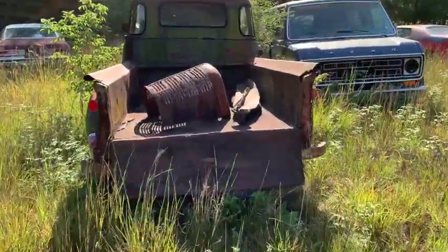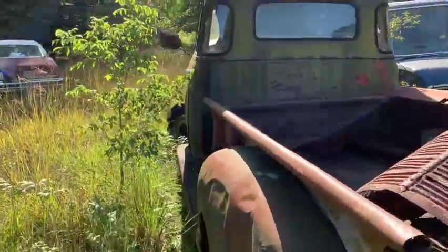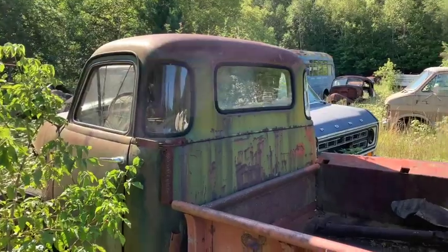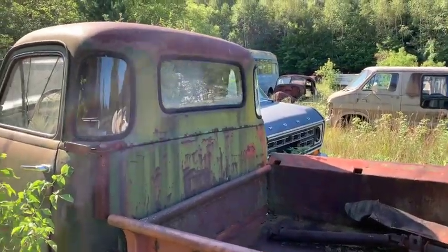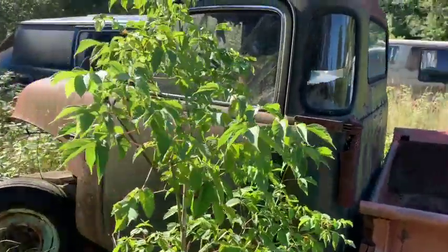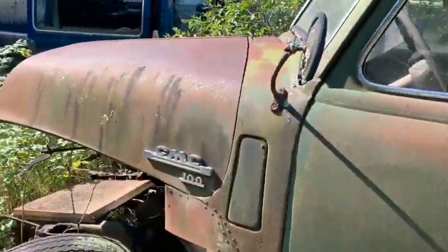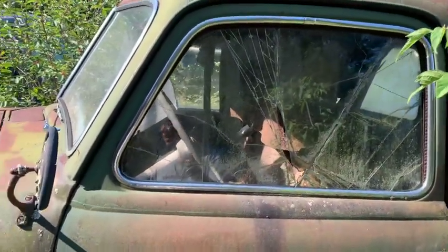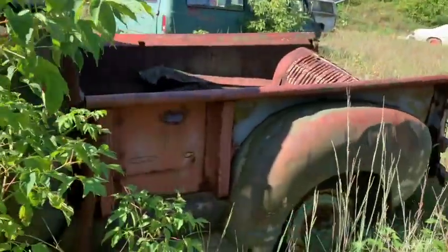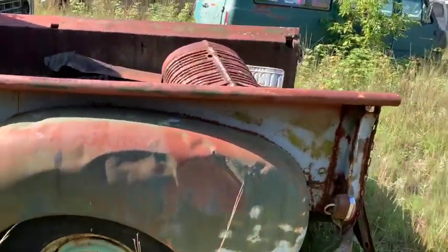Old Chevy pickup here, it looks like. Got the wraparound windows in the back, which actually aren't broken, which is unusual. Kind of cool that that's a GMC, it looks like. GMC hood on it. Looks like a long bed. Looks like in pretty good shape.